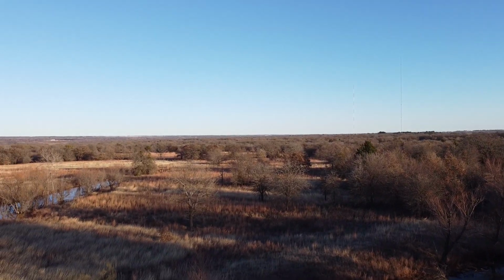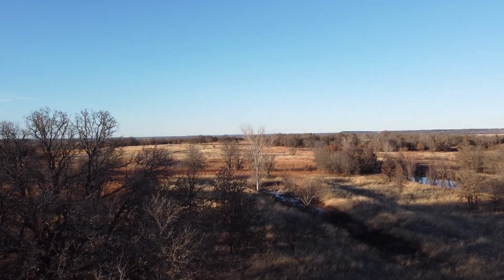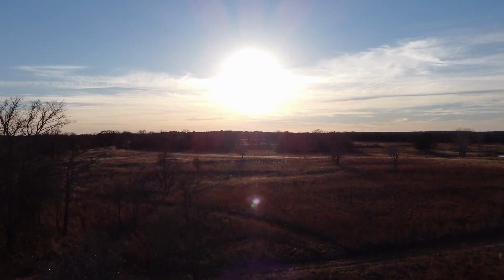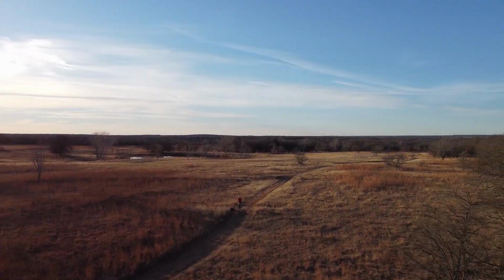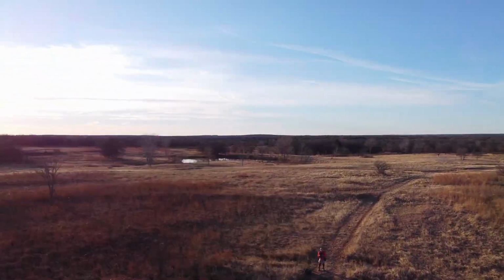Still don't see anything. Okay, so now I'm going to get it more oriented to head back in this direction. So we looked all around that lake. It wasn't very pretty, but now I'm going to head out.